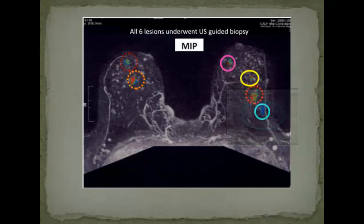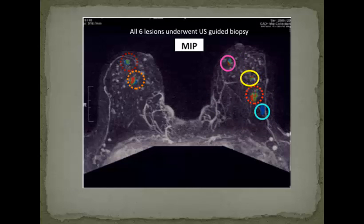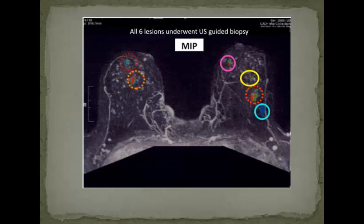This is a benign lesion, and a benign lesion, all positive by MRI and negative on nuclear medicine. This is a contralateral infiltrating carcinoma, positive on both the MRI and on the nuclear medicine technique. And here's a contralateral benign lesion, positive on both the nuclear medicine and the MRI technique. So of the 4 malignancies, only one of them was positive on the nuclear medicine technique, whereas all 4 of them were positive on the MRI.